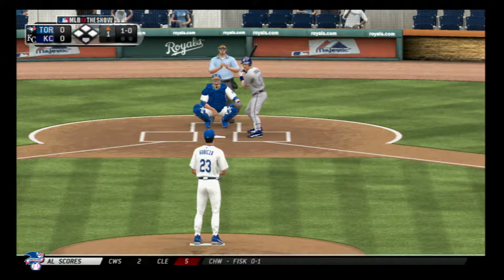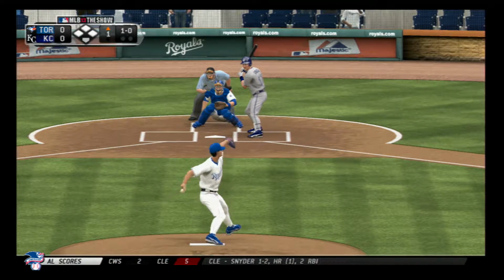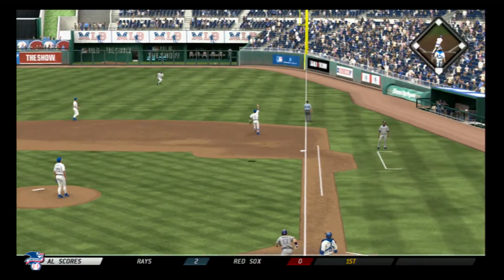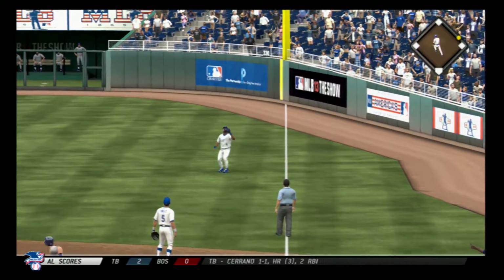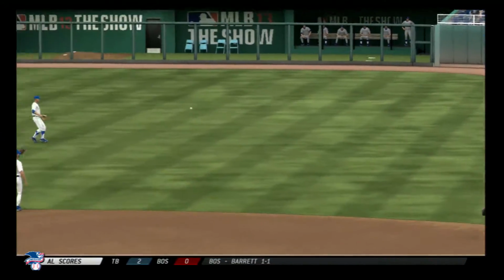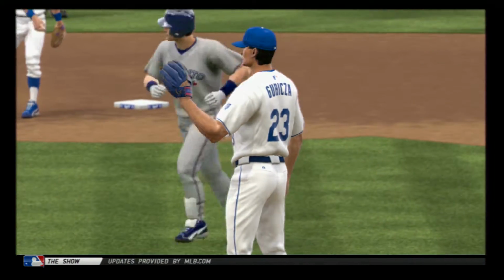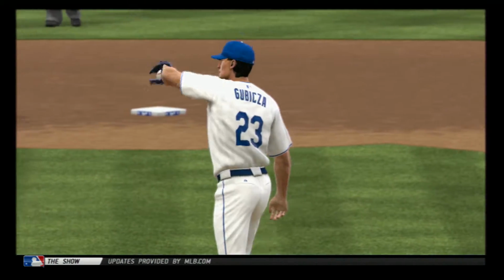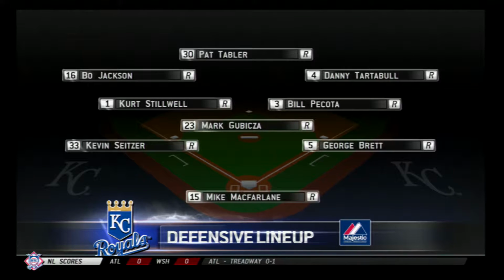First pitch, 1-1. Pitch swung on and hit in the air toward the line in right. Number 4 is there, and he makes the catch for the out. So the leadoff man is set down here in game 1. And with that, let's take a look at the defensive alignment for Kansas City. It's brought to us by Majestic, the official uniform of Major League Baseball.